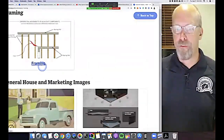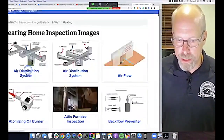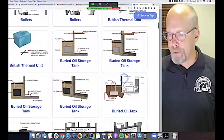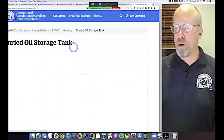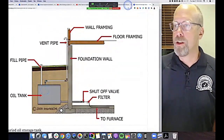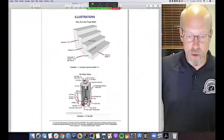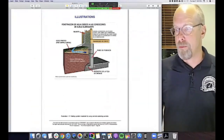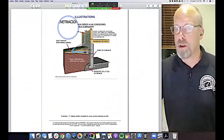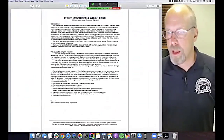So if you want to talk about framing or heating, there's heating systems. What should we talk about? A buried oil storage tank. What's it look like? It looks like that. So use illustrations to spice up your inspection report, and these illustrations are free through InterNACHI's gallery for every member. And we have them in Spanish as well, if you wanted to put agua instead of water.